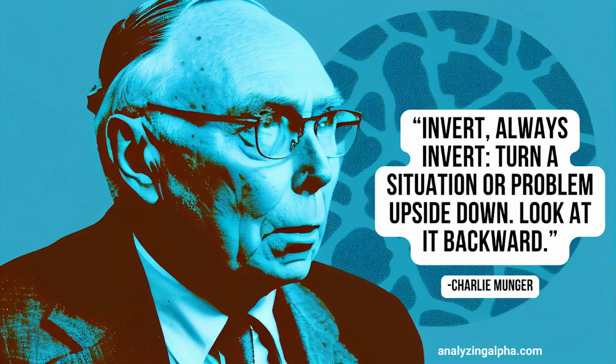This reminds me of a beautiful quote by Charlie: invert, always invert. Turn a situation or a problem upside down, look at it backwards. Because for our client sites, we set up the local profiles first and then build citations. Here we are doing the reverse.